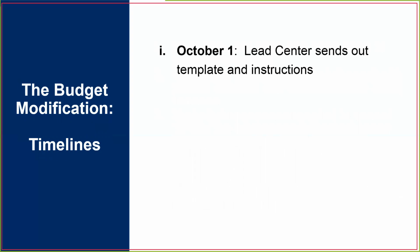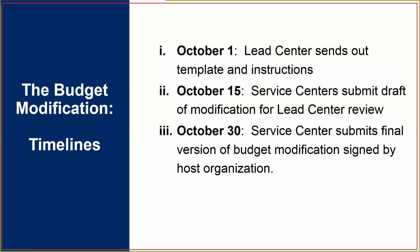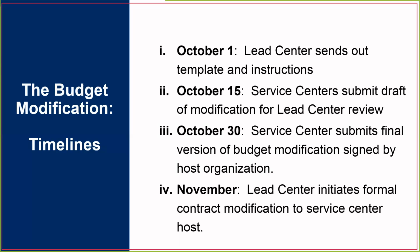The budget modification timelines. On October 1st, the lead center sends out a template and instructions. October 15th, the service centers submit drafts of the modification for the lead center's review. And then on the 30th, the service center submits a final version of the budget modification signed by the host organization. Those are the service center timelines, and those timelines exist because at the lead center we need to review all of those budget modifications, and in November, we're going to be issuing formal contract modifications to the service center hosts so that they can close out the year in a timely manner through December.